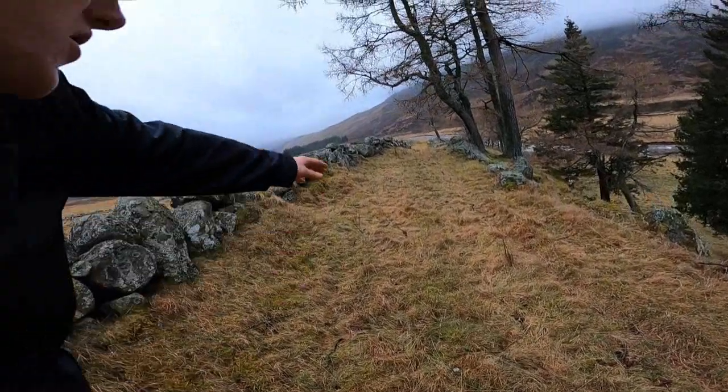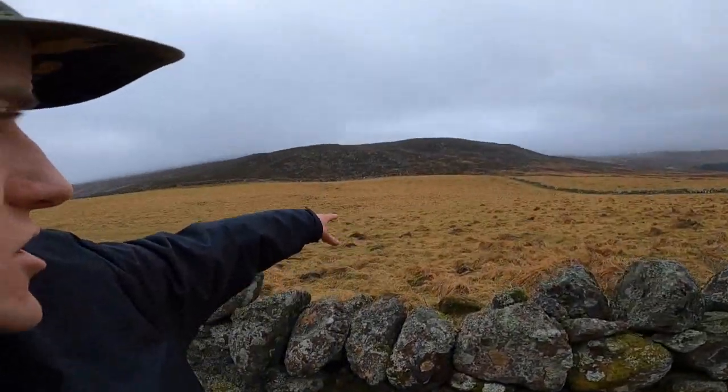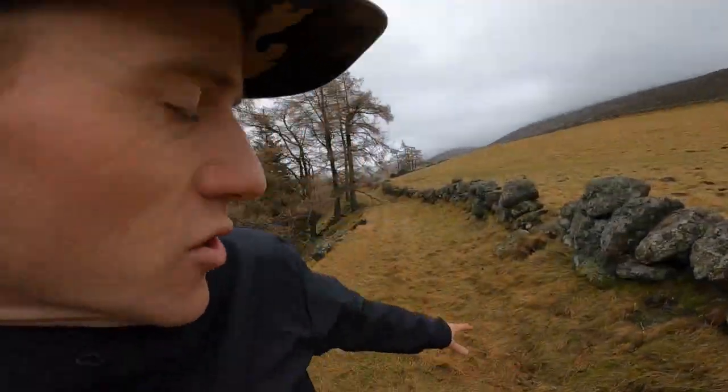Look at this, folks, there's a little track around the side of these agricultural fields that had been cleared from that farm. You can just imagine the old horse and cart coming around this side.